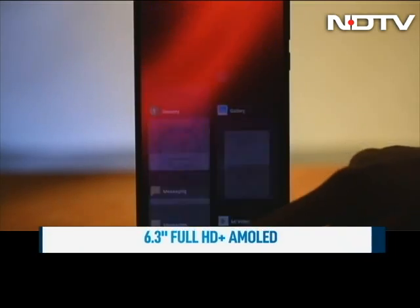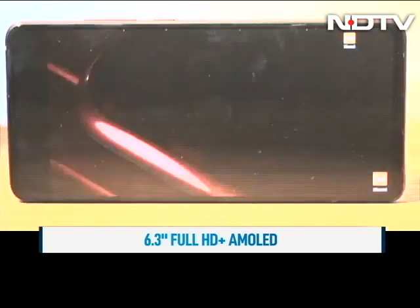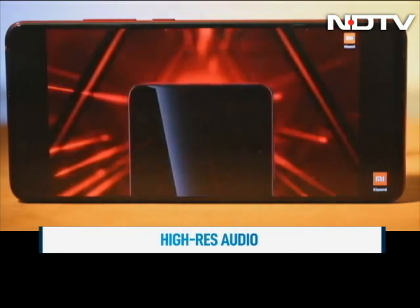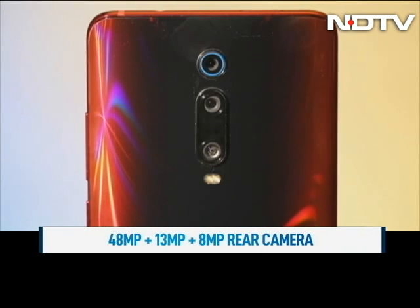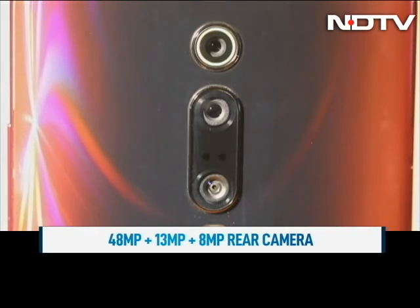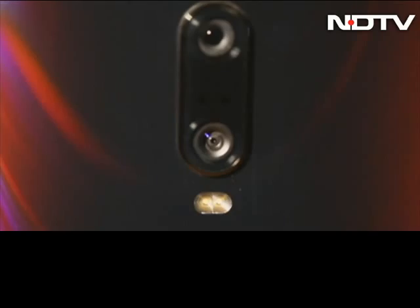The K20 Pro has a 6.3-inch Full HD Plus AMOLED display with no notch and no hole, giving a whole lot of real estate to watch videos and movies. There is high-res audio too, which enhances the phone's experience. Now coming to the optics. There is a triple camera setup on the back with a 48-megapixel AI main lens, a 13-megapixel ultra-wide-angle lens and an 8-megapixel telephoto lens. The Sony sensor on the Pro is different and slightly better than the one on the K20.